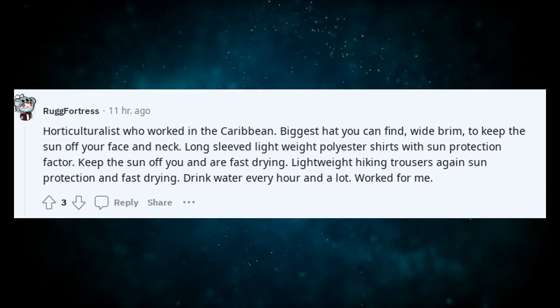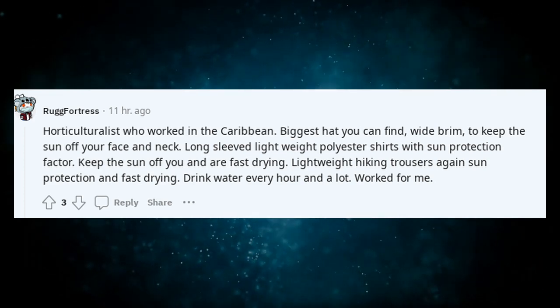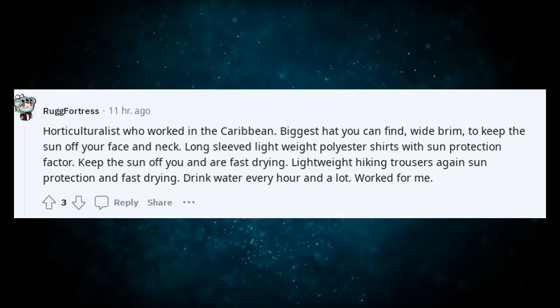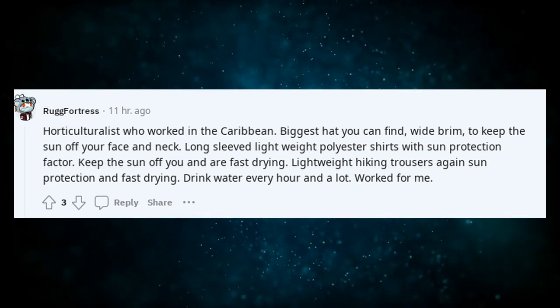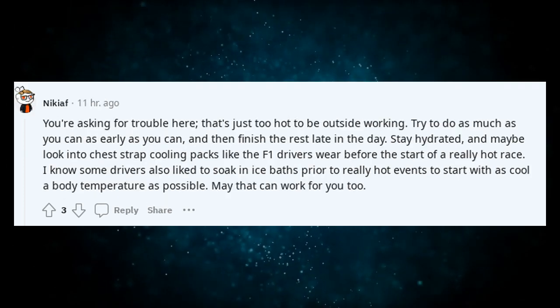Horticulturalist who worked in the Caribbean. Biggest hat you can find, wide brim, to keep the sun off your face and neck. Long-sleeved lightweight polyester shirts with sun protection factor. Keep the sun off you and are fast drying. Lightweight hiking trousers, again sun protection and fast drying. Drink water every hour and a lot. Worked for me.